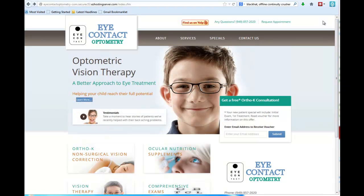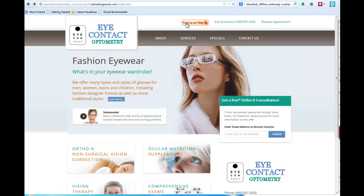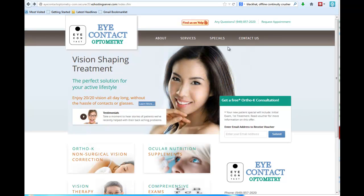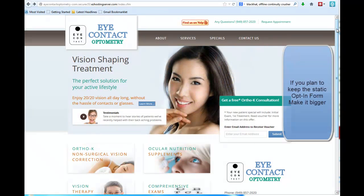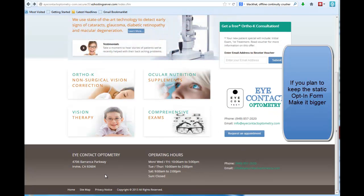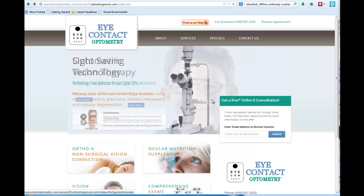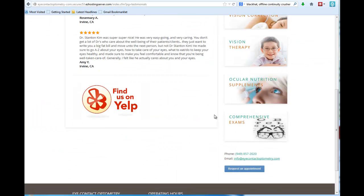First of all, I would remove the Find Us on Yelp here in the top section. Top right-hand corner is your prime real estate for your calls to action. So instead of having them go look for you on Yelp, you want to get them to pick up the phone and call you or to plug in their email address. That should be the only call to action on the top of the page. So that Find Us on Yelp, I would leave those down maybe at the bottom of the page. That'll be fine, and certainly on the testimonials page, the Find Us on Yelp would be great as well.